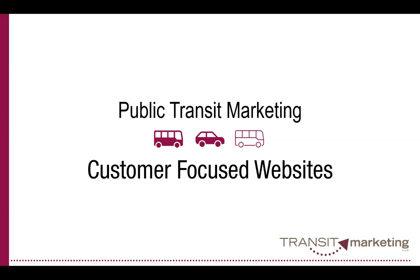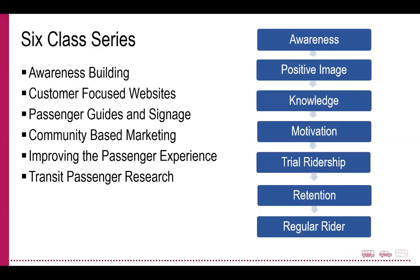So today we're going to talk about customer-focused websites. And as Liz said, this is part of a series of classes. And these classes are sort of roughly shaped around the hierarchy of effects, which is a model of how marketing works. And the way marketing works is we need to take our potential customers through a series of conditions.